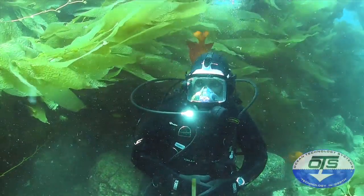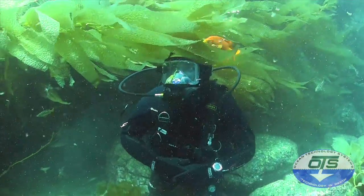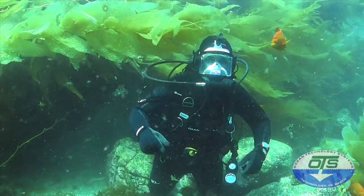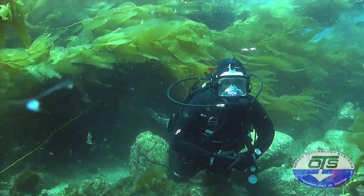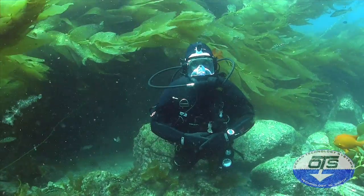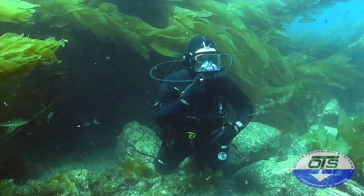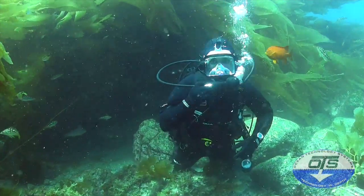This normally is a very beautiful kelp forest. The one thing about it is it's all laying down now because we have a ripping current coming through here, so where the kelp would normally be standing up like a forest, it's more laying down. So we're not really going to have our kelp experience today, I don't think. You said that right, John. The current's really ripping through here.